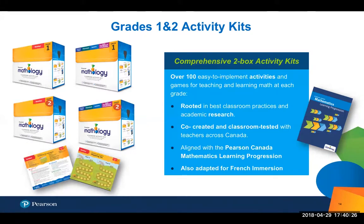They're also rooted in academic research. They're co-created and classroom tested with teachers across Canada, and I think you'll see that practicality as I show you the cards in a moment. They're aligned with the Pearson Canada Mathematics Learning Progression, and these are also adapted for French immersion.